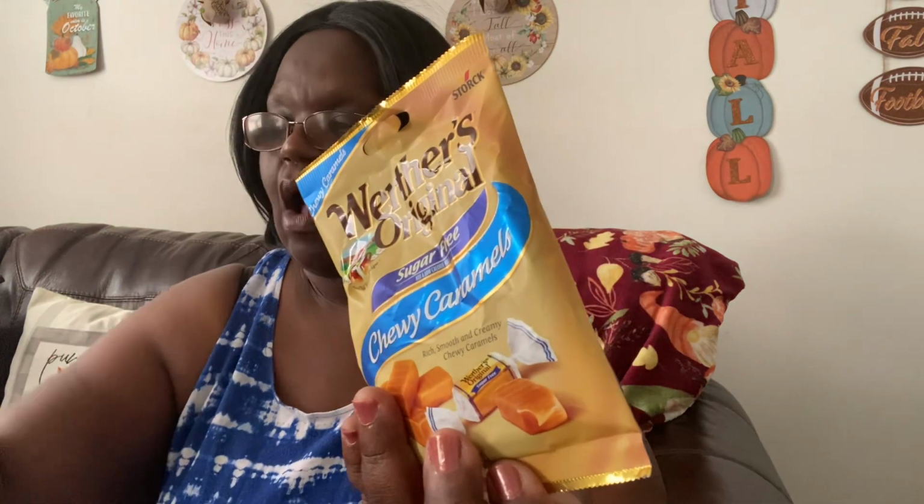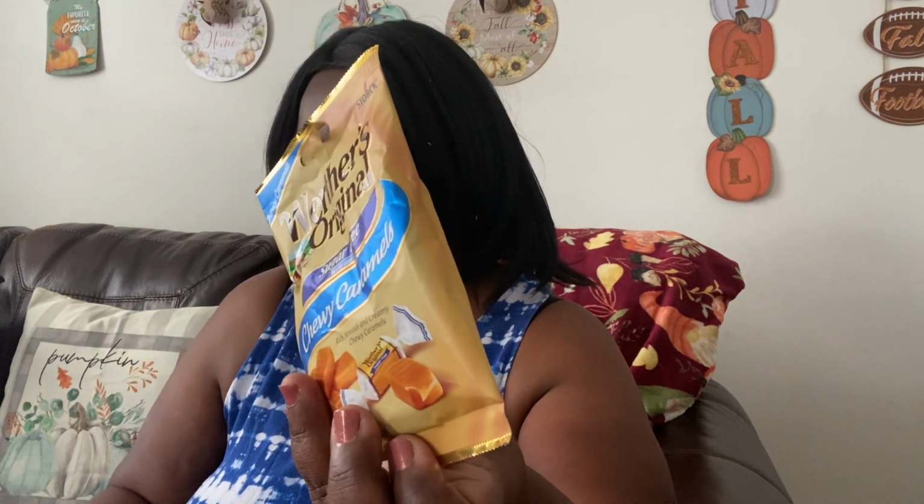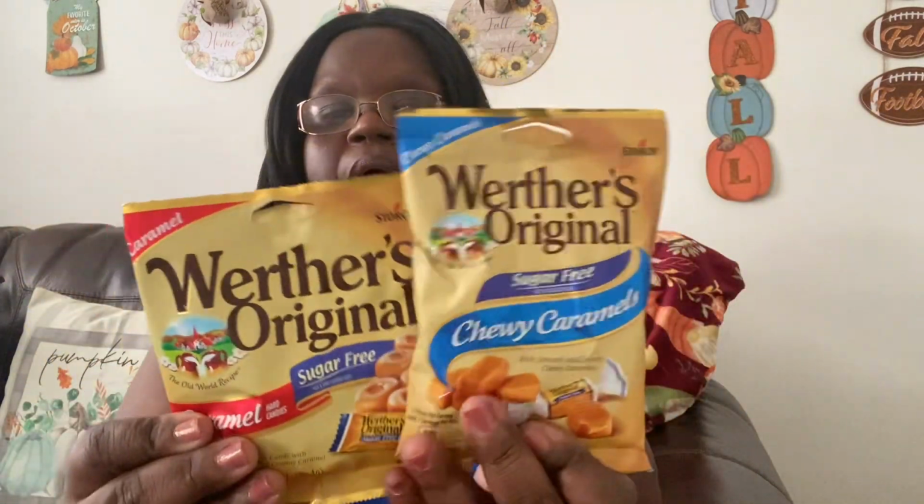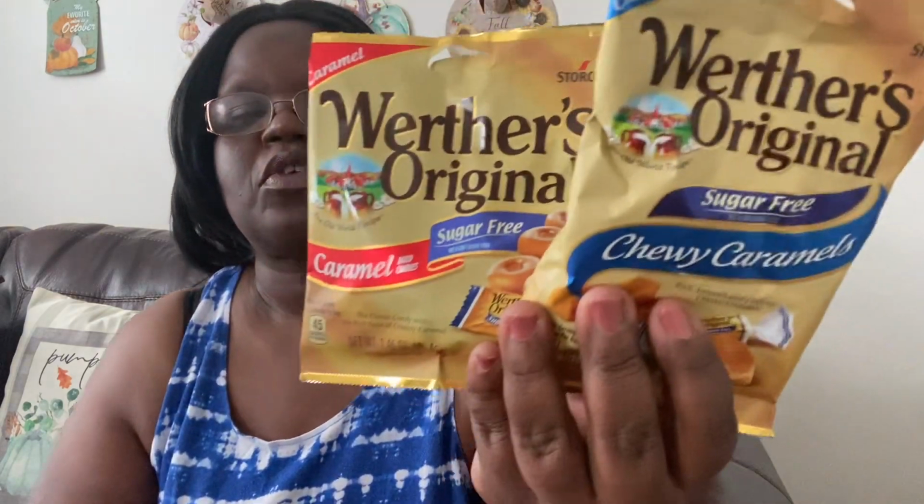I did pick up for myself some of this Werther's Originals sugar-free chewy caramels. And I also picked up the sugar-free hard caramels. So I did get 2 packs of candy for myself, and these are the sugar-free.